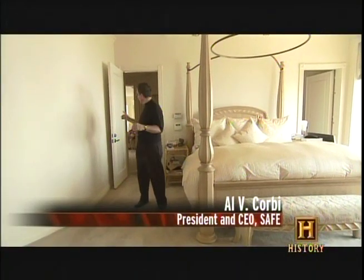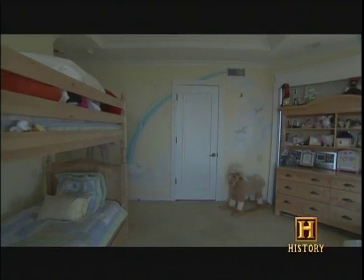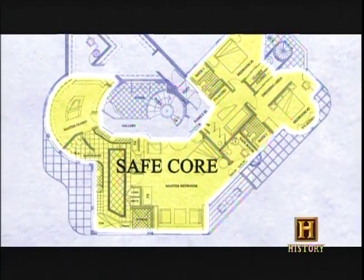Within the Safe Core, we have the nursery, one of the guest rooms, and the entire master bedroom complex. So when you go to bed at night, you're already safe. The Safe Core is designed to protect loved ones inside and keep the intruder locked outside.